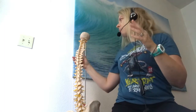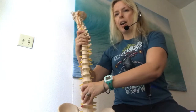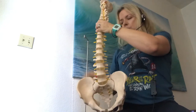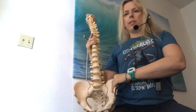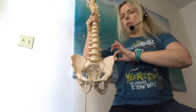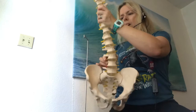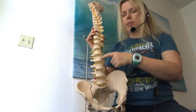So I do have my friend here. So I hope you can see that. Let me see. There we go. So this is kind of how I am sitting right now. So pelvis down at the bottom. This is a front on view as well. If you're looking through here, front on view. Pelvis at the bottom and skull up at the top. Obviously you can see the bones stacked one on top of the other and the discs in between.